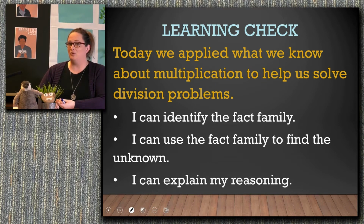And that's really important in math because you're always going to not know something. But what's really important is to find out what you do know to help you. And then we were able to explain why it worked. Awesome job, third graders. You are applying what you know about multiplication and division to help yourself solve problems. And I am very proud of you.